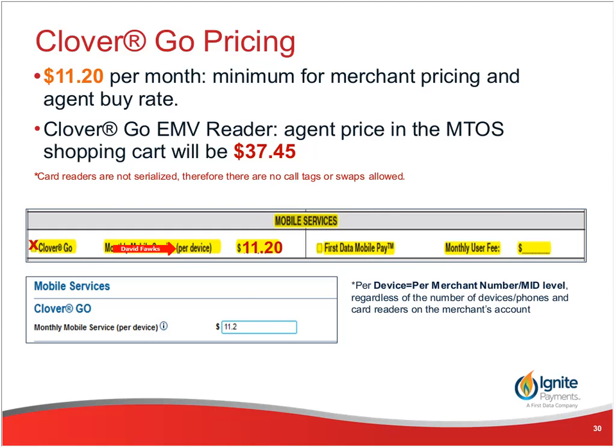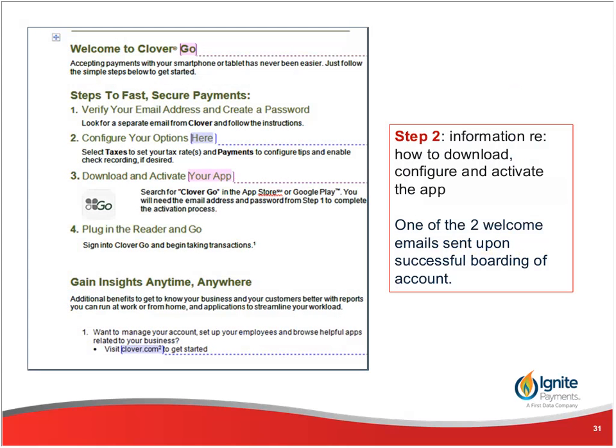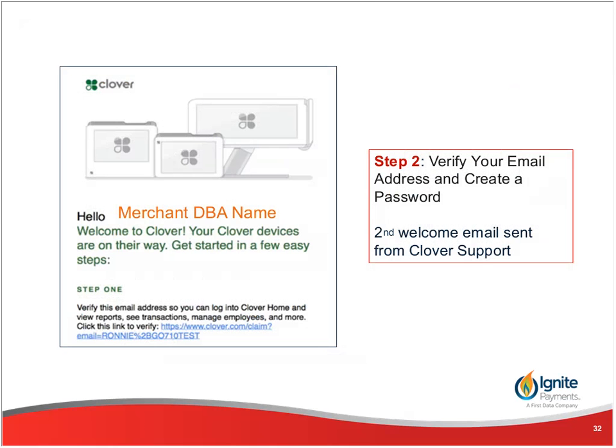Once you guys get your merchants boarded, they're going to get some welcome emails. The first one's going to walk them through where to download the app and how to go in and get the configuration set up. As far as configuring, they'll go through and do a few things to get the application set up and running. Before they do that, though, they want to verify their email and set up their password. That'll be the second email that gets sent out to the merchant.